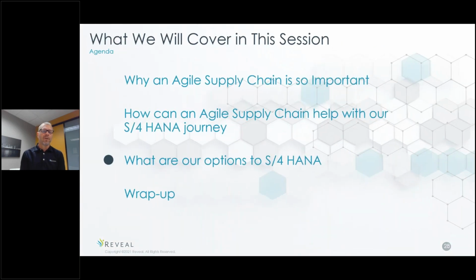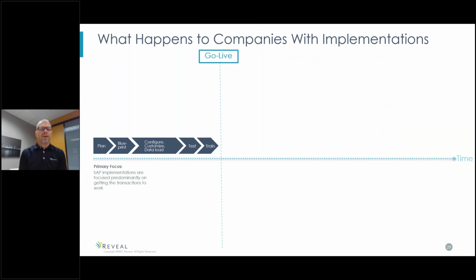Okay, so what does this mean for us as an organization, specifically around what options we now have when it comes to S/4HANA? Well, let's start off by just talking about the basic premise, right? The basic premise that exists with implementing anything, whether it was R/3, ECC, or now S/4HANA, is we go through a design process. And they changed the term. It used to be an ASAP methodology. Now it's an Activate methodology, but it's kind of the same thing. We have some kind of a plan.